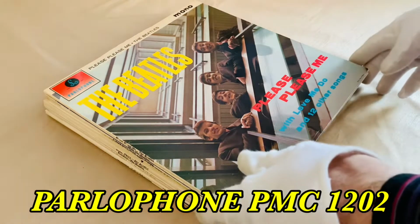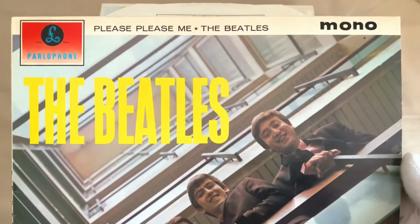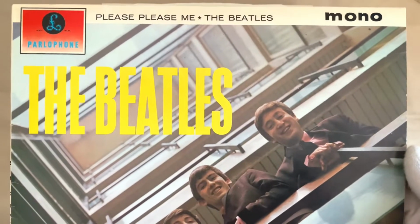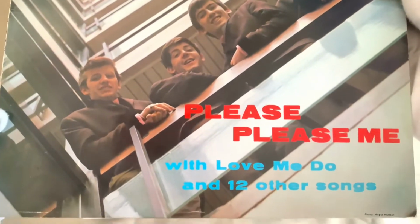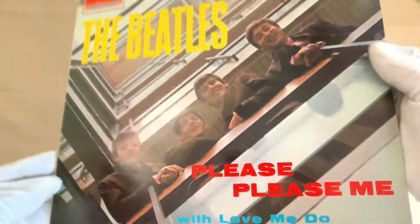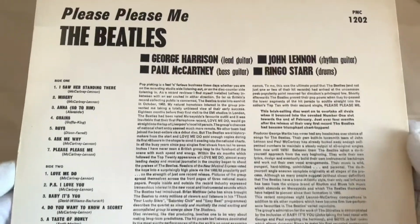So starting with the very first album then, which is obviously Please Please Me, catalogue number PMC 1202, and then we'll start with the sleeve. All these mono sleeves are reproduced really well. They're not laminated, but they're really nice still. That's a really good sleeve, this one, really nice and clean. Not bad for 40 years old, I guess.